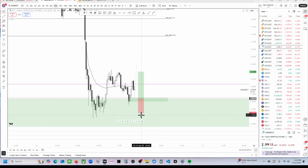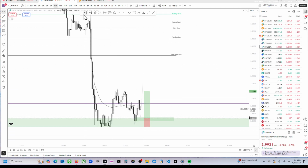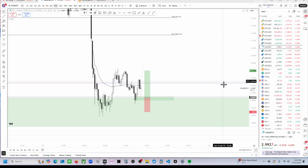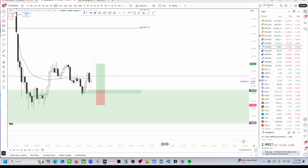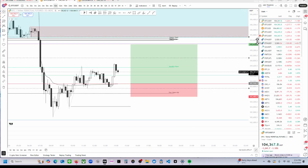Take some profits here, move stop, or at least move stop to break even. Definitely stop to break even, and then try to ride out the imbalance here all the way up to the previous day low, potentially front run it a little bit, leave some money on the table. But yeah, that's really it. That's all the trades that I've got today for an idea.